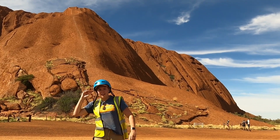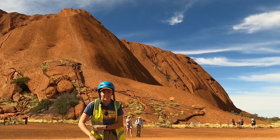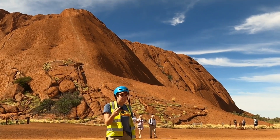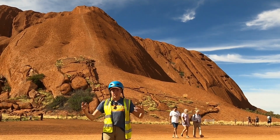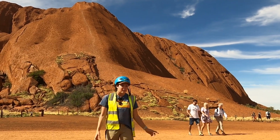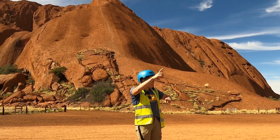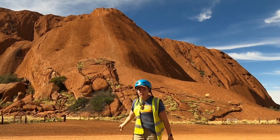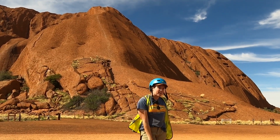2017, that's when they announced we're closing the climb on the 26th of October 2019. So a 2-year notice for tourists, mainly the tourists, and for tourism out here to figure out what the hell is going to happen. This was advertised as a climb site. So you get on the plane, you fly to Uluru, you get picked up at your hotel, dropped off here on a big bus, you all get out, 100 of you at a time, climbing the rock, you get back down and you go home.